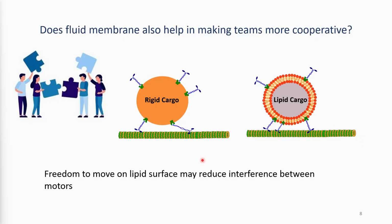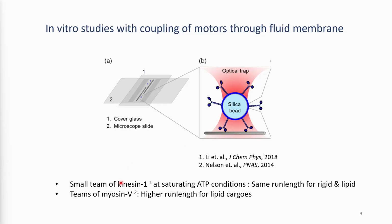Consider this cartoon. In rigid cargo, when the motors develop tension, there is no way that they can relax the tension. Whereas if they are in a membrane, when one motor experiences tension, it can slightly relocate and reduce some of its tension. We can test these possibilities directly in experiments like transport of membrane-bound cargo. Such experiments have generated interesting but somewhat conflicting results.